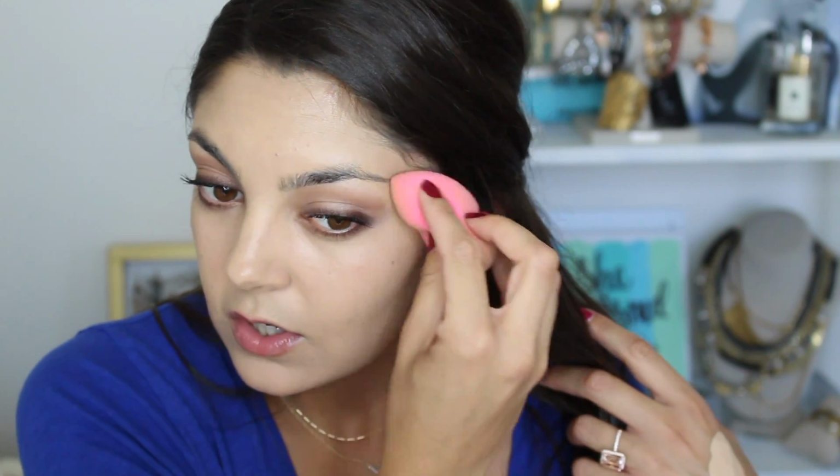I could have gone a little bit darker, but I think the next shade up, 05, would have been too dark for me at this point, but it's okay. It looks really, really good. As far as coverage, we'll just have to use some bronzer on the rest of my face. And I love that it has a pump.